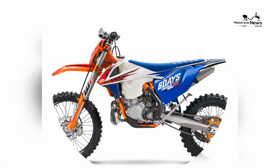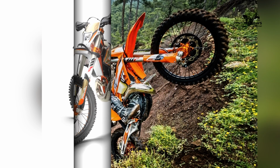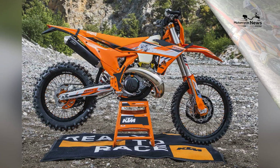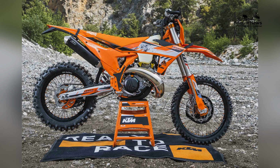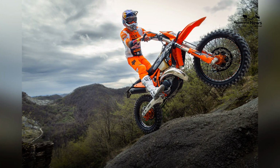2. Exhaust system upgrade. KTM has upgraded the exhaust system on the 300XCW Factory Edition, adding a new lightweight FMF pipe and silencer. This combination helps to reduce weight while optimizing power delivery, allowing the bike to perform at its best in challenging conditions.